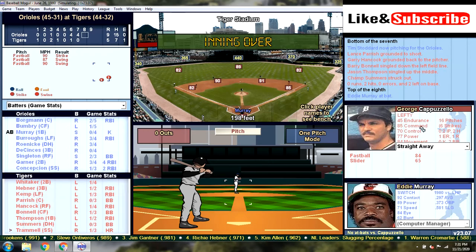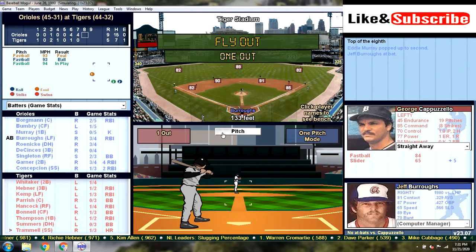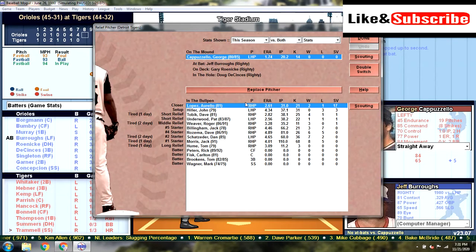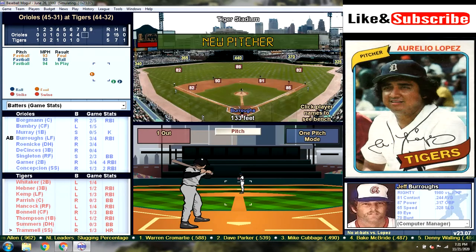And we're going to let Capizzello pitch to Eddie Murray. And then we might have to bring in Senior Smoke to finish off the game. Murray's going to pop it up to second. And that will be the first out. So we're going to take out Capizzello. And we're going to bring in Senior Smoke, Aurelio Lopez.